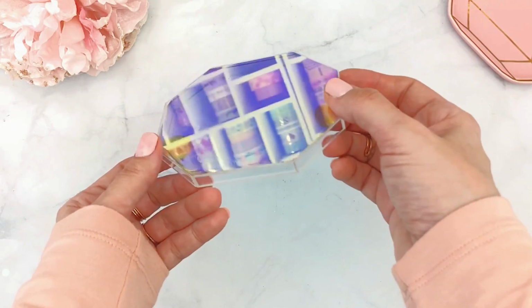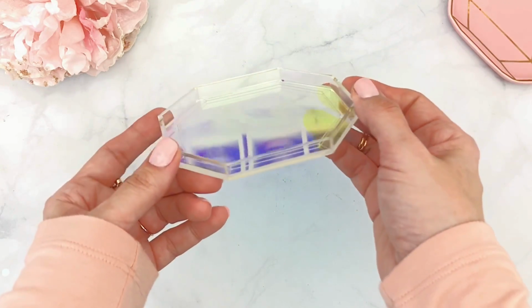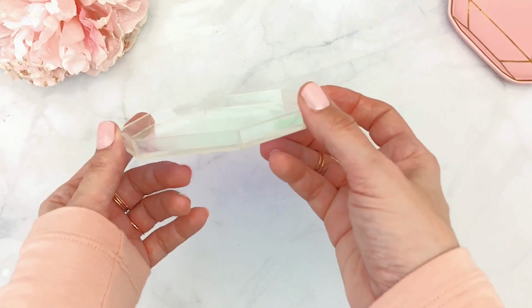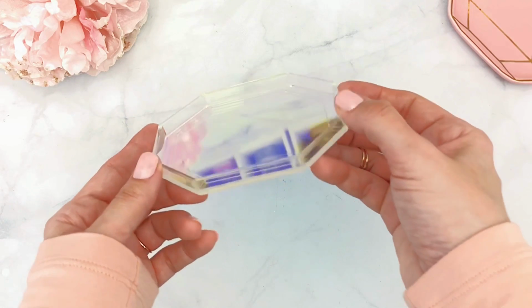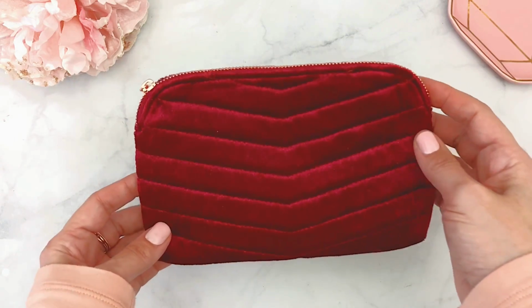So they are already as they should be. I would use these to store my crystals, but you can use them to store little knickknacks, your rings, your washi tape, whatever you want, and it's just gorgeous. I just think it's a perfect addition, something different that we haven't seen before. I haven't seen it in any other subscription box, that's for sure.